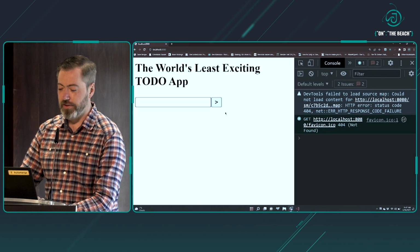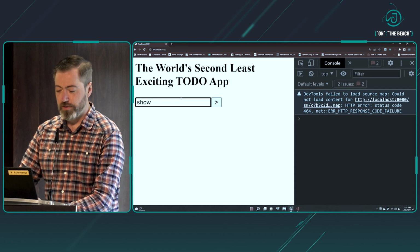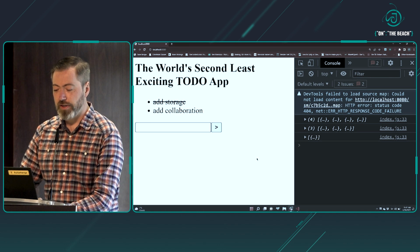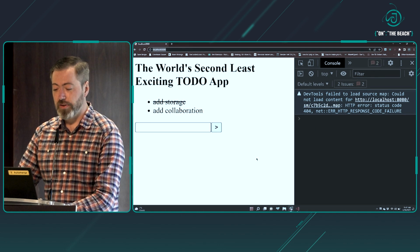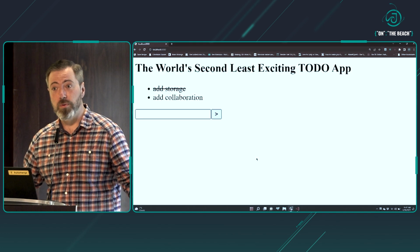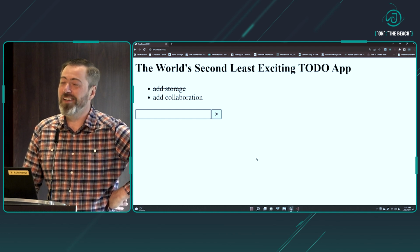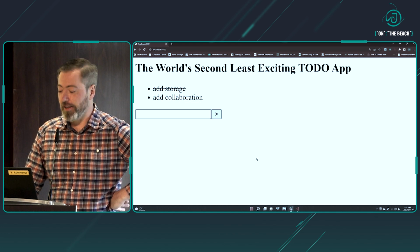Okay, and this is now the world's second least exciting to-do app. Okay, good. So add storage, add collaboration, check. Okay, so now if we refresh, nothing happens because it's there. So then let's make a new browser window, we'll paste it in. Ooh, but we didn't actually do what I wanted to do here because I just loaded it out of local storage and it's at the same origin. So we haven't done anything yet. It'd be much cooler if we were actually collaborating. So let's do that.